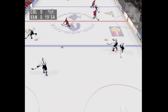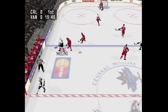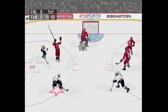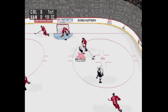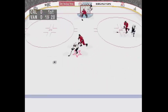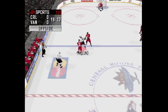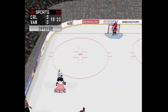Messier won the draw. McGillney gets hit. He passes. Naslund gets hit. Shoots the puck. That's stopped by Burke. Moves it to Wesley. He passes it. He's stopped by Burke. Moved ahead by Wesley. Rice passes it. Pass intercepted. Offside against Vancouver.